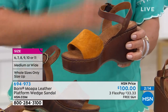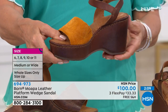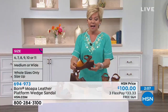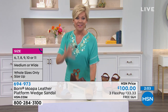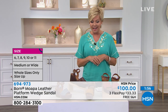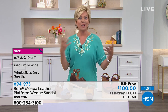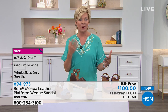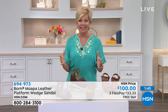Sizing is 6 through 11, medium or wide widths, and with whole sizes only, we do suggest you size up that half size. It's absolutely up to you, but that's our recommendation. Once again, if you're just tuning in, this is Born. This is a company that actually started in Denmark. It's been around since, I want to say, the early 90s, and that's part of the reason you're going to see certain symbols and emblems celebrating their Danish heritage. That is a brand and an area of the world that really has such a good work ethic. So I'm thrilled that we can make these available at HSN.